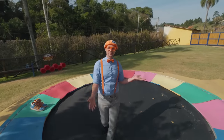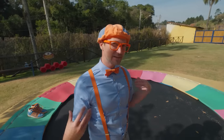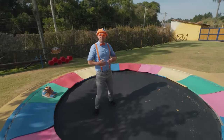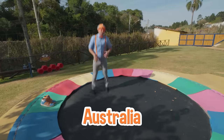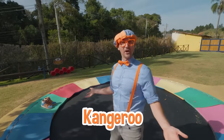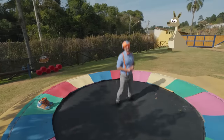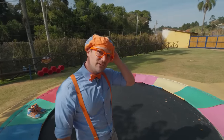Hey, since we're learning about how to take care of animals today, why don't you guess which animal I'm thinking of? One that really likes to jump. It can put its babies in its pouch right here. And you find a lot of them in Australia. Woohoo! Look at me! I'm a kangaroo! Will you jump like a kangaroo with me? Woohoo! Boing! Boing! Boing!